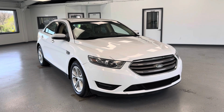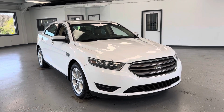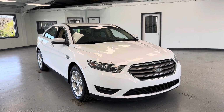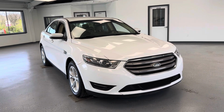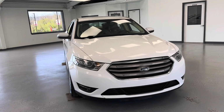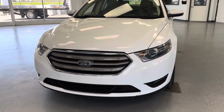This is Mary with All Things Automotive, bringing you here today a 2017 Ford Taurus. This vehicle features a 3.5-liter V6 gasoline engine with all-wheel drive. There have been no accidents or damages reported to CARFAX, and this is a CARFAX certified one-owner vehicle as well.